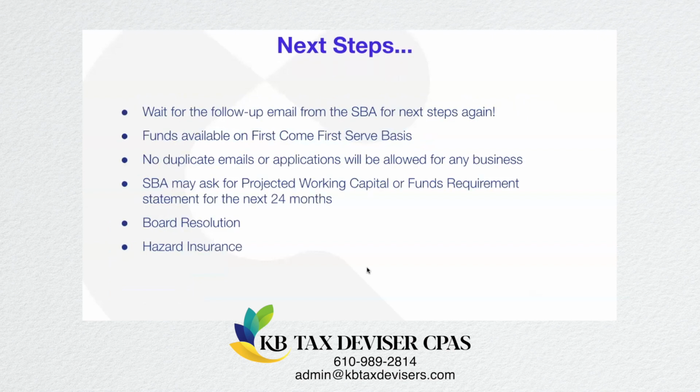And again, sending out too many emails is not going to put you top of the radar. You are going to get responded to on a first come, first serve basis. Wait for the follow-up email from the SBA for the next steps again. At this point, no one has an idea what to expect from the SBA in terms of next steps. But these funds are available on a first come, first serve basis. No duplicate emails or applications will be allowed for any business. So if you've already applied for the loan, you cannot apply again now with the new application.